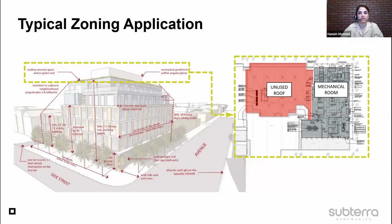During the planning application, it's common practice to allocate a significant portion of the rooftop space for mechanical equipment. This allocation typically ranges from 5 to 15 meters in height above the last occupied floor, and the mechanical penthouse mass needs to stay within the angular plane of the project, which accounts for the installation of various systems such as HVAC, elevators, and utility infrastructure. This reserved space ensures that the building's essential services are accommodated while keeping them out of sight from the occupants. However, this allocation can be a significant limitation in maximizing the usable space or aesthetic potential of the rooftop.